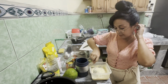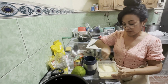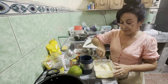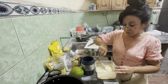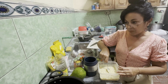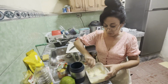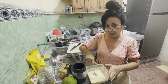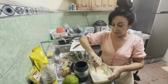If you make the paste harder, the fritters are going to be harder. If you make the paste a little softer, the texture is going to be more creamy inside and crispy outside. I am going to try to make the creamy inside and crispy outside. That's the goal.